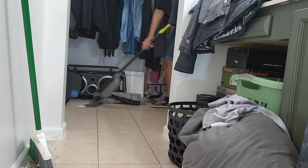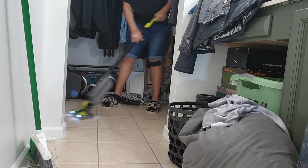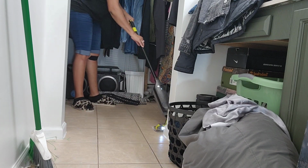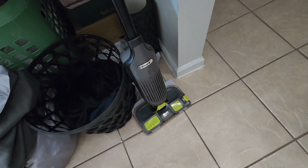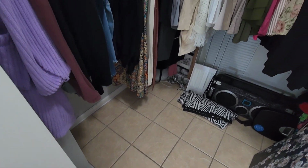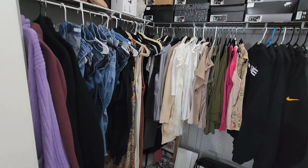I want to point out the fact that I'm only cleaning my half of the closet because I don't know how my husband wants stuff organized. He's a much better organizational person than I am anyway. This is my Shark vac mop, and let me tell you something. It was so dusty in here. I gave you guys a before shot, so this half of the closet has been organized.